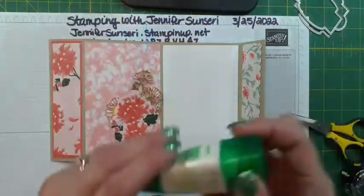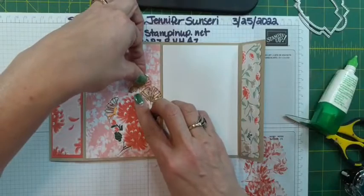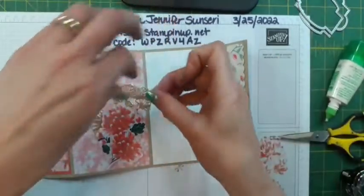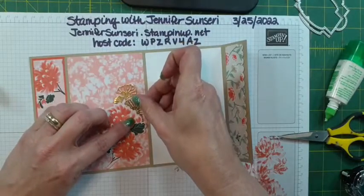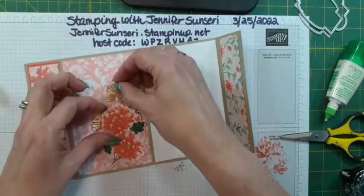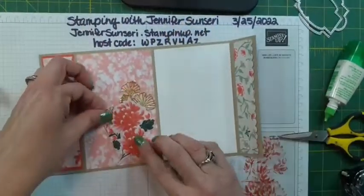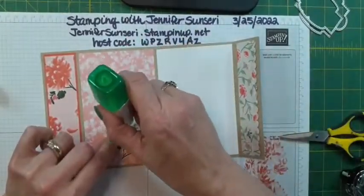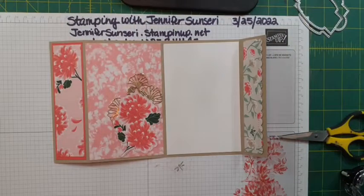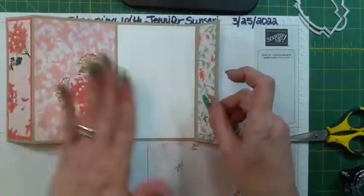Okay, let me get a little liquid glue. And liquid glue will dry clear, so that's always nice. Just got to make sure it's not in my fold. So let me move this over a little bit. There we go. Oop! Just ripped right out. All right. And I think that got stuck on there, so let's put some glue. Okay, just gonna hold that down. That's pretty. Pretty, pretty. All right. I want to let that dry a little bit before I close it all the way.